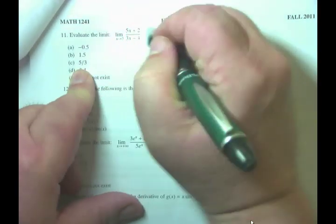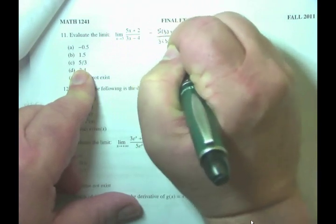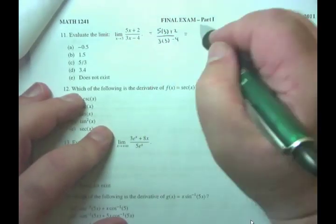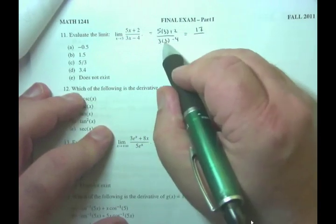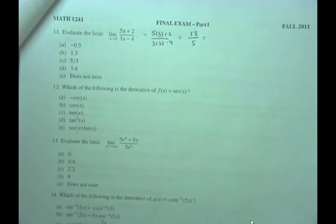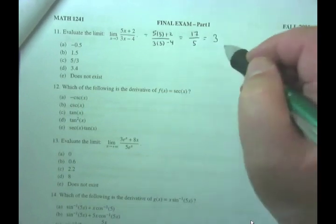And it's that easy. I'll do it this way: 5 times 3 plus 2 over 3 times 3 minus 4. So when anybody watches this video that I'm creating here, they can go back and remember, plug in the number. 5 times 3 is what? 15 plus 2 is 17, divided by, let's see here, 3 times 3 is 9, minus 4 is 5. So 17 divided by 5. All right, let's divide that out. 5 goes in 17 how many times? 3 times. And what's your remainder?